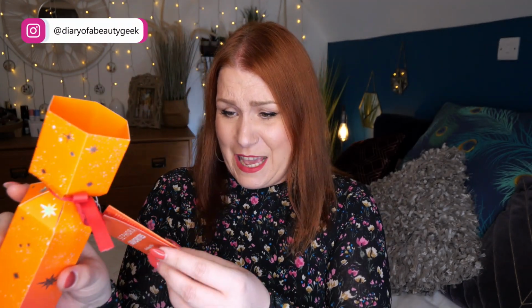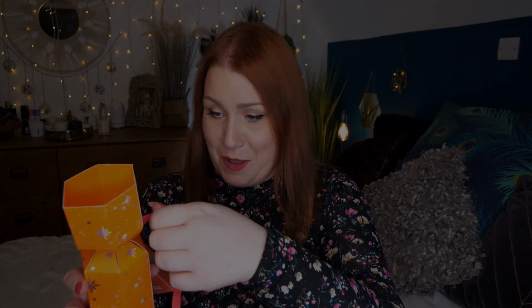More sturdy. And we've got a big label here. What's this label for? Stocking Filler Glow Recipe. It just tells you a little bit about them. Oh yeah, how to use them and things like that. Okay, so let's open it up then.